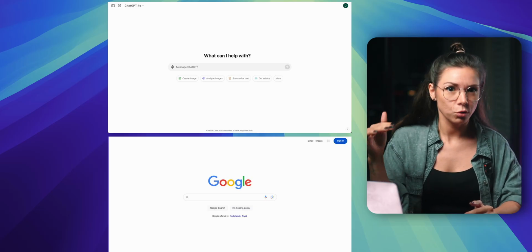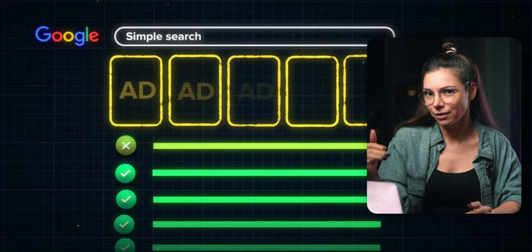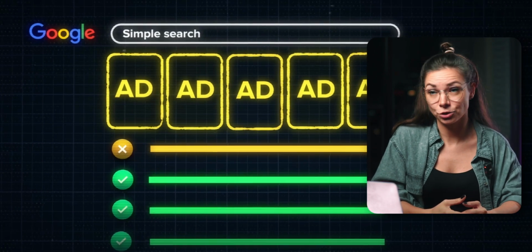And the new design for the ChatGPT homepage is starting to look a lot like a certain search engine. Hopefully, the next step isn't filling half the page with ads like the same search engine.